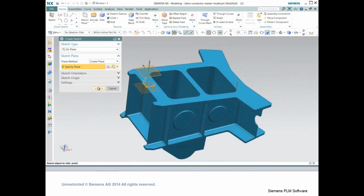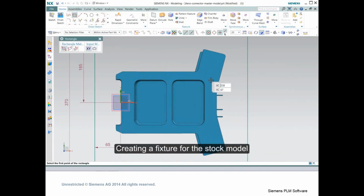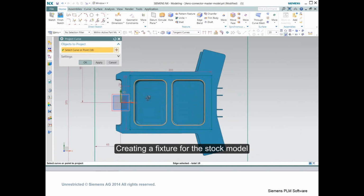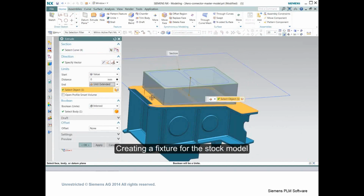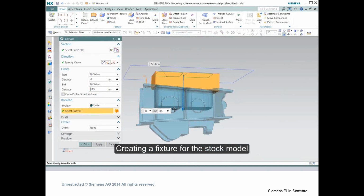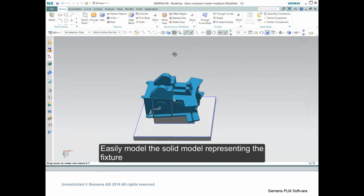Here we continue modeling the second fixture for the part. Again, a similar operation as the first, we'll just create our sketch for a part, defining the areas of the fixture we need to create. We'll select the edges of the geometry again to remain associative. There we select the geometry. You can see the ease of modeling inside of NX to create the fixture.